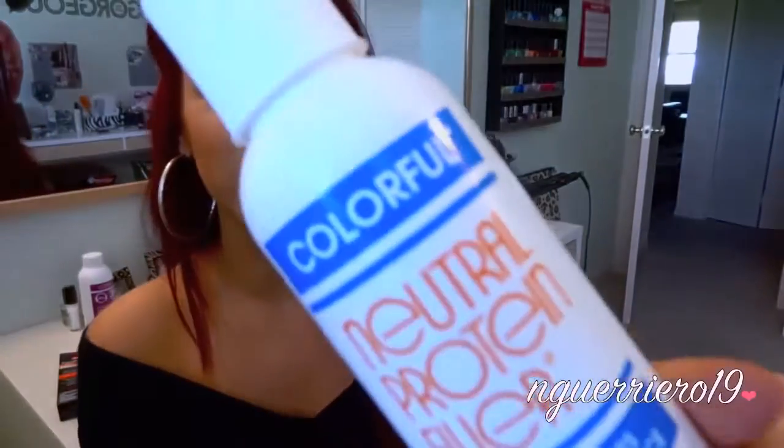So you guys will see in the video how I do it. It's pretty much basically the same. Also, you'll see me using a protein filler in the video, but I use the neutral protein filler this time, which just looks like this. But if you go to Sally's and you're gonna dye your hair red, definitely try to get the red protein color filler. I will put a link in the bottom bar so that you can see what it looks like because I don't have it. The only reason that I didn't use it this time is because my Sally's was out of it. Weird, I guess everybody is dyeing their hair red.